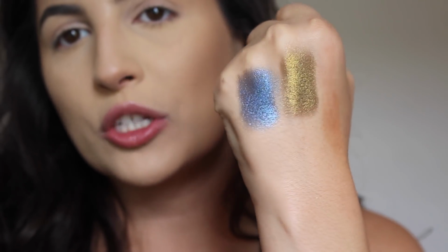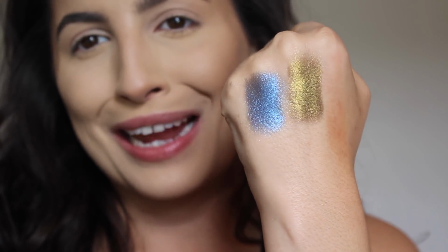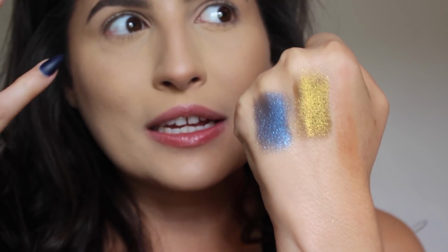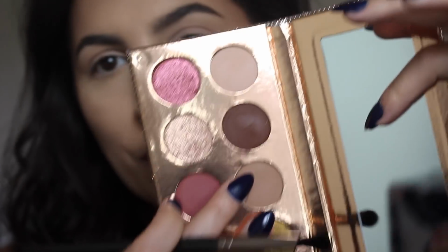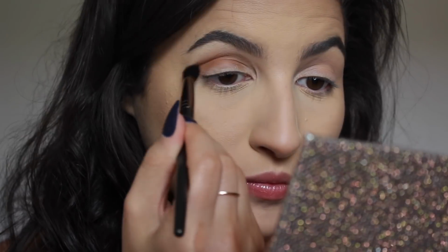It looks so much like a shade from that Pat McGrath palette. I don't even know which palette it is. It can't come to me right now, but oh my God. All right, boys and girls, let's go into this palette. I'm going into this color right here, Necessary. I'm going to start working that into my transition area.